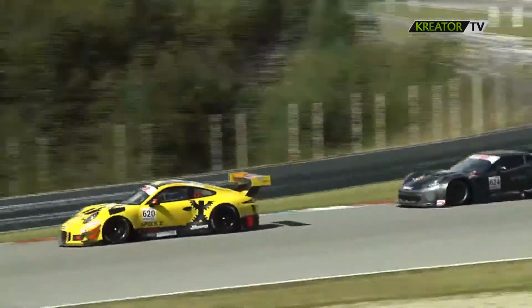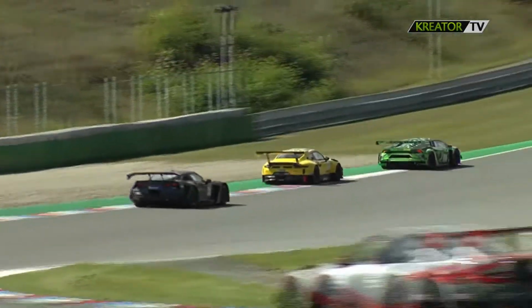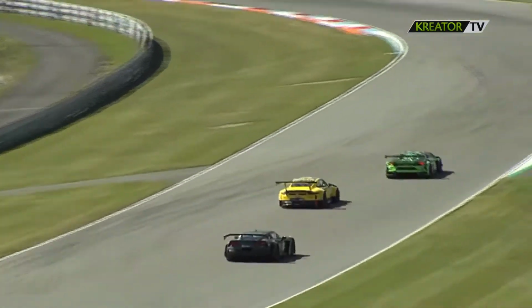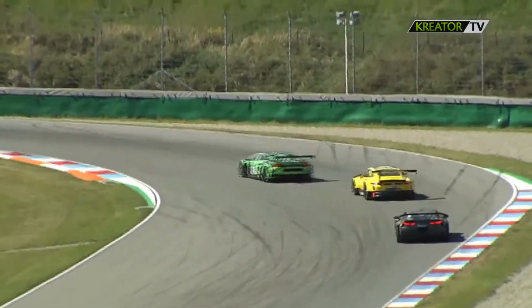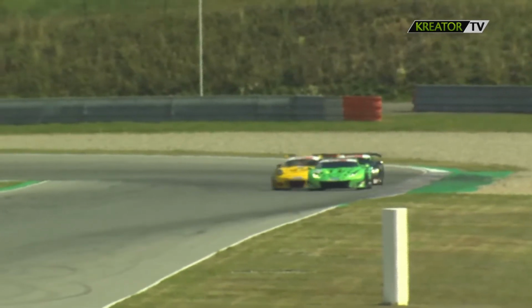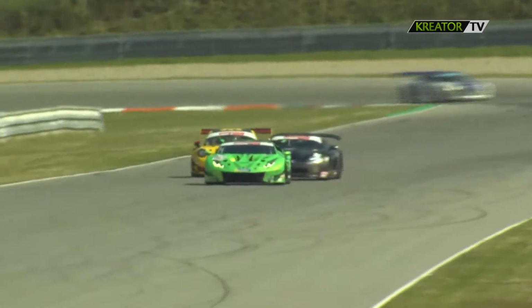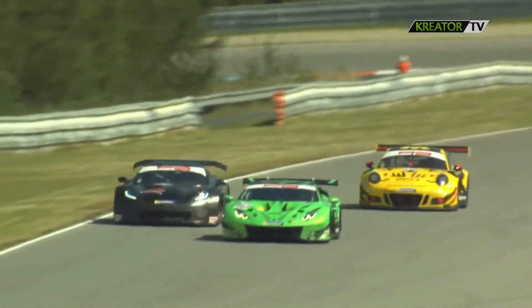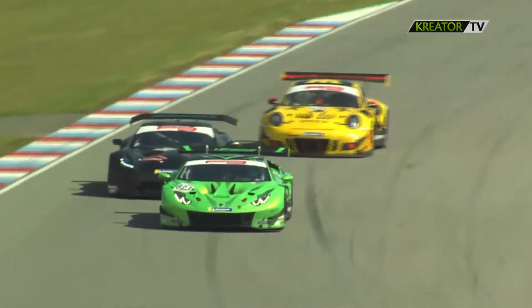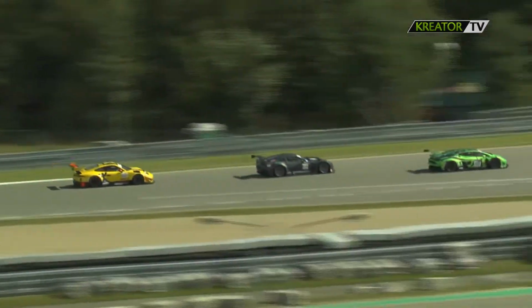And further up the order in the prototype category, Petr Lisa has managed to get himself up into fourth. So he did overtake Marco Fink. And this is a beautiful, beautiful fight for the lead among GTs. And the Corvette has already dealt with the Porsche, and now is traveling the Lamborghini. Nice battle of brands and colors.